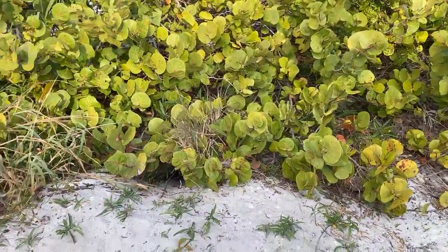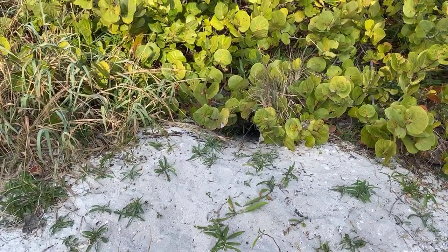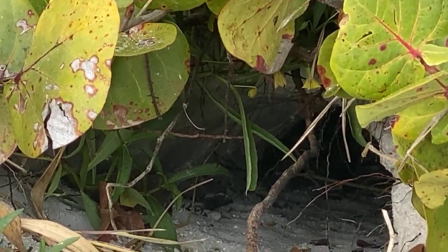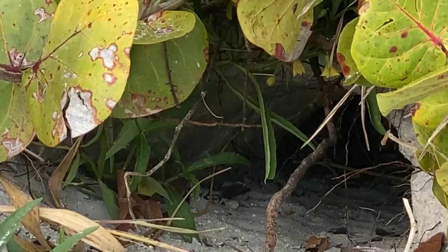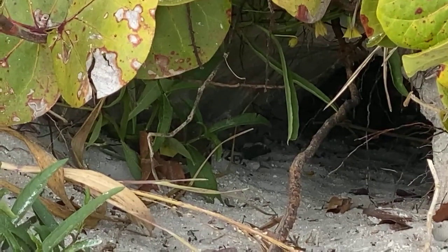Nope. Nobody peeking out here this morning that I can see. Nobody down there. I don't know if you guys can see in there. Awful dark in the gopher tortoise burrow. Don't see any action down there.